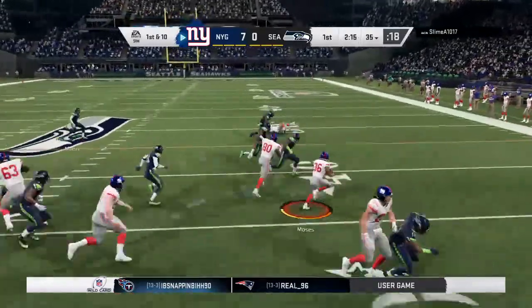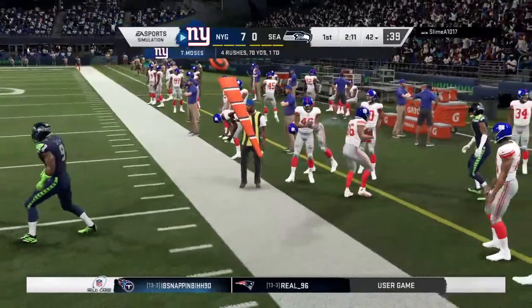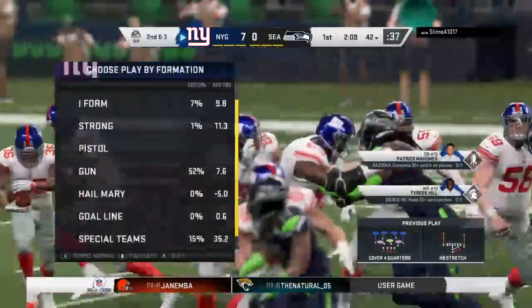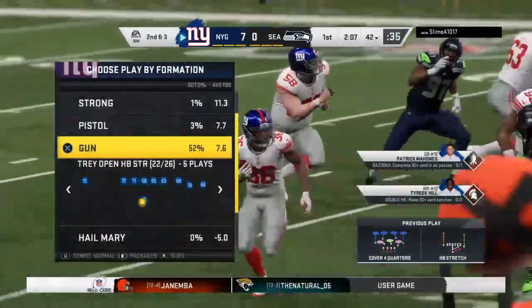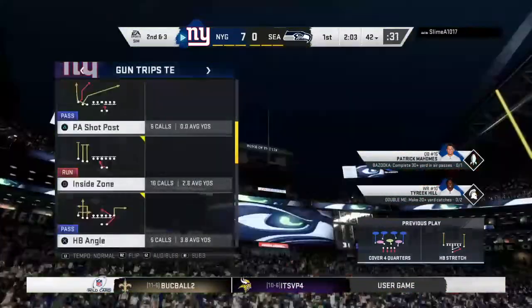On first down, Moses. 7 yards on the pickup there, and it'll leave him with a 2nd and 3. Well, they're making an effort to get the ground game going tonight. So far, it's working. I like what we're seeing from the offensive line.